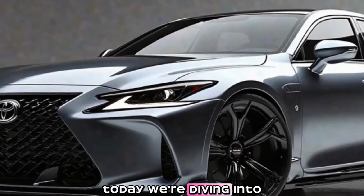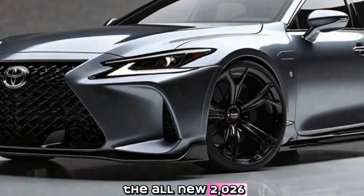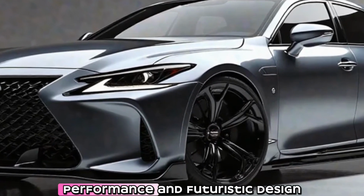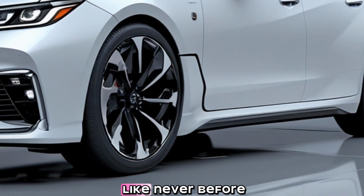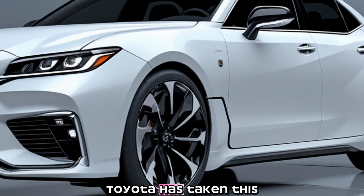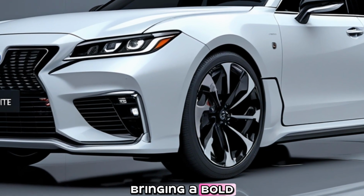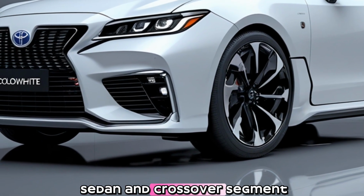Today, we're diving into the all-new 2026 Toyota Crown, a car that blends luxury, performance, and futuristic design like never before. Toyota has taken this iconic nameplate and pushed it to the next level, bringing a bold new approach to the sedan and crossover segment.